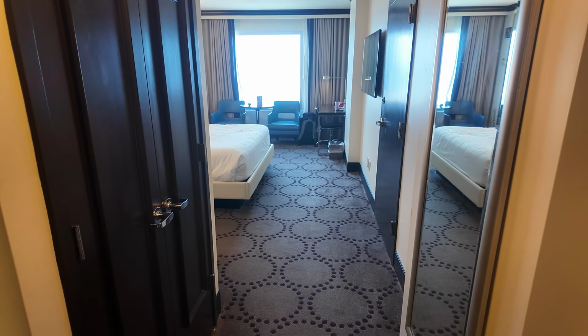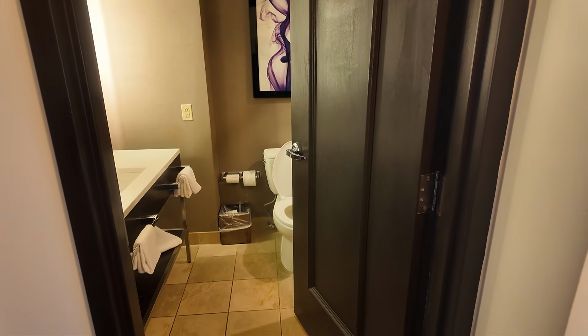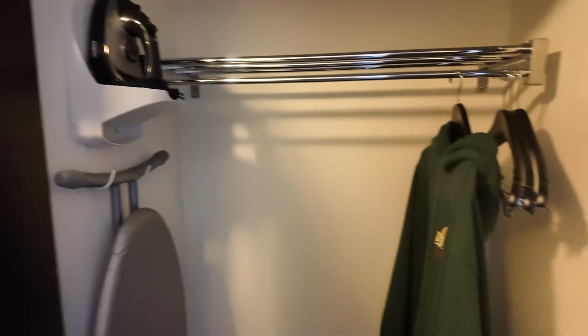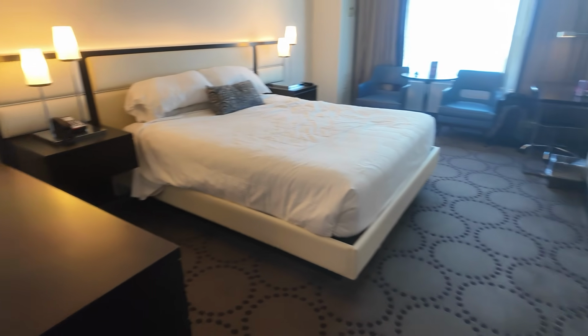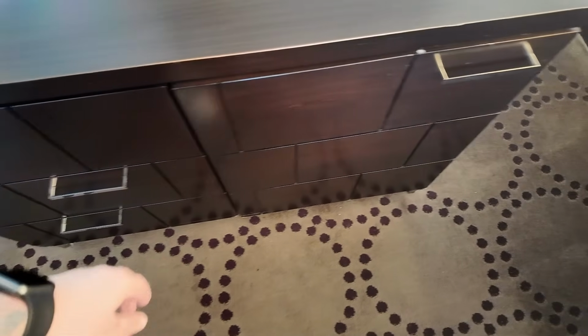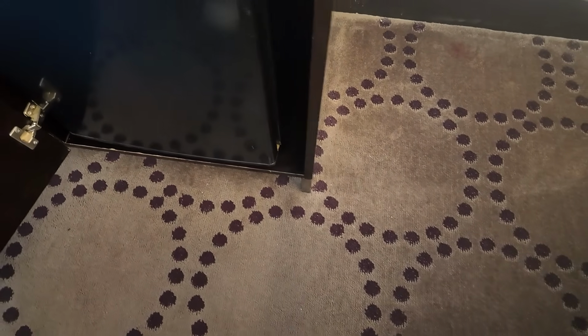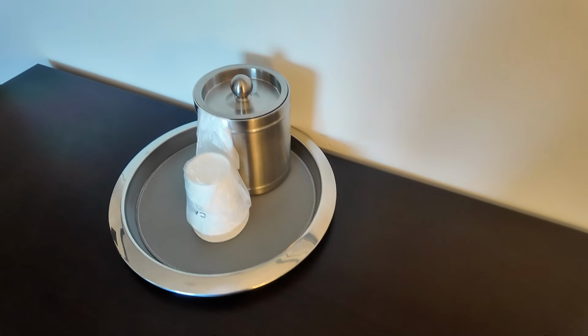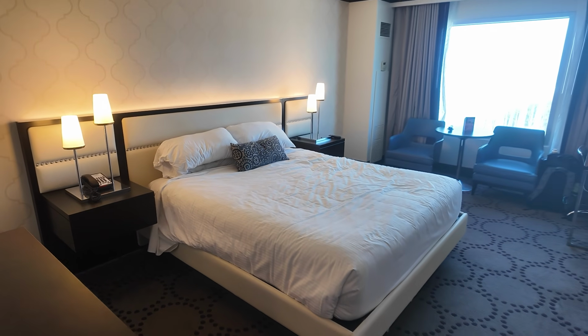All right, here is the Gulf View King room. When you first walk in, you have your bathroom, and then a full-length mirror. And behind that, you have your closet, ironing board, safe, your usual, some hangers. And then going into the room, to the left, we have a dresser with 3 pretty large drawers. And then you have your mini fridge in here with 2 waters. Then you have your 2 cups for coffee and your ice bucket. And then we have your bed, king size bed.